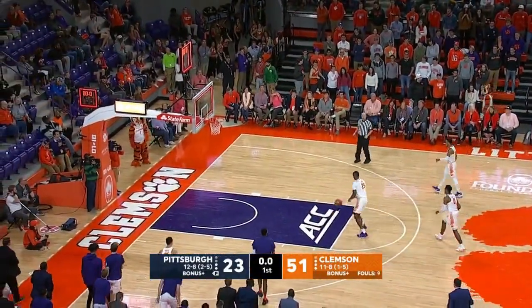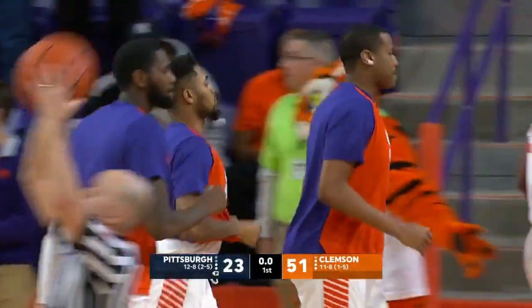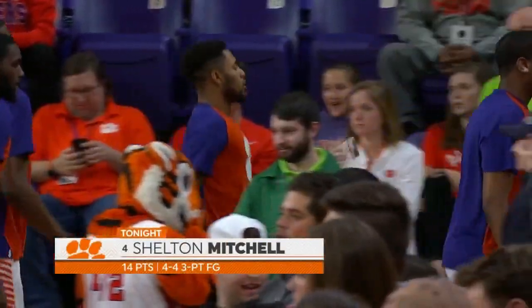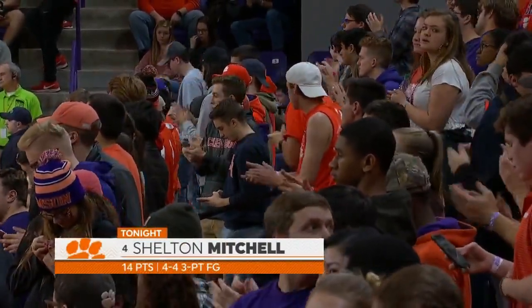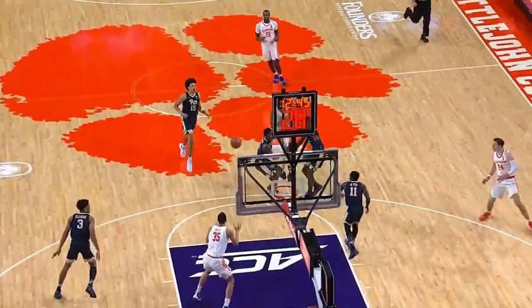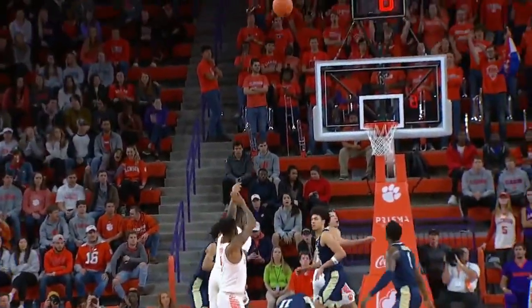And a heave by Jared Wilson Frame goes off the backboard, and we go to halftime with the Clemson Tigers in command, 51-23 over the Pitt Panthers. Shelton Mitchell tied with game-high honors with 14 points on the strength of 4 3-pointers. So it's Clemson 51, Pitt 23 at the break. We'll be back shortly with our halftime report after these messages.